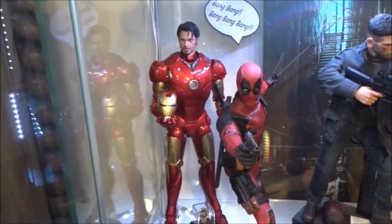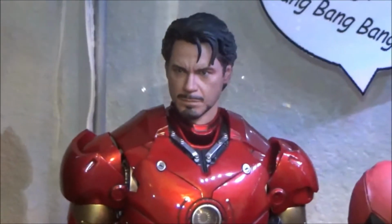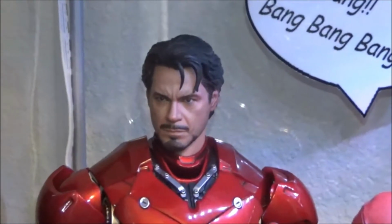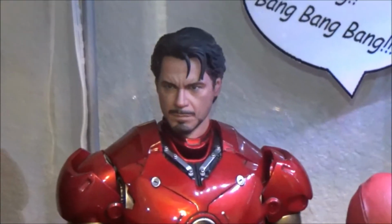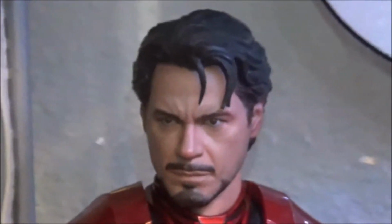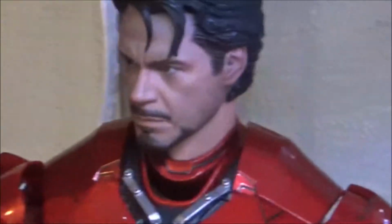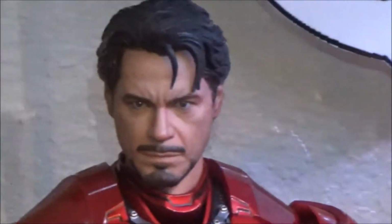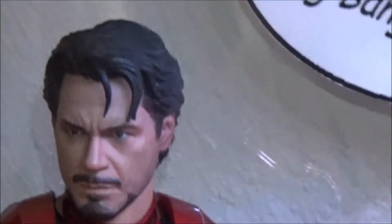And then right behind Deadpool we got the die-cast Mark III Iron Man. I kit bashed this one a little bit. The head sculpt that he's got on right now is the mech tech version of Tony Stark. It is a little bit outdated, but still good. I mean, it's the only head sculpt that is from the first Iron Man movie.